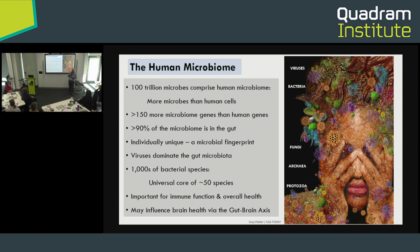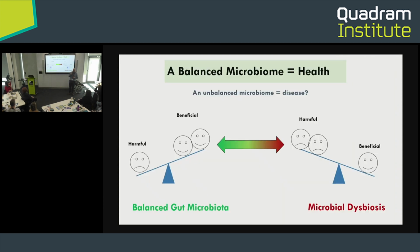So viruses, bacteria, fungi, archaea, which are very ancient bacteria, and protozoa make up your microbiome. This slide illustrates that you can have a healthy microbiome, or you can have what's called a dysbiotic microbiome, which means altered populations, and that is associated with ill health. So the key question is, what influences the balance?